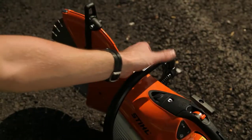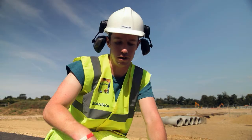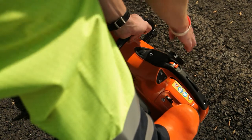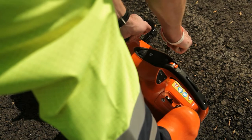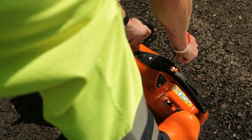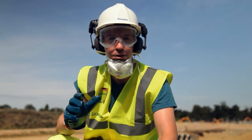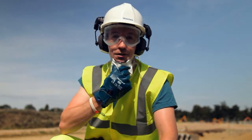Then you'll put your left hand on the front handle, your foot on the back of the machine, and you're ready to pull the starting cord. When you do, don't let it snap back or you could damage the machine. Okay, so now we've got all of our procedure done. We're ready to put on our PPE and start the saw.